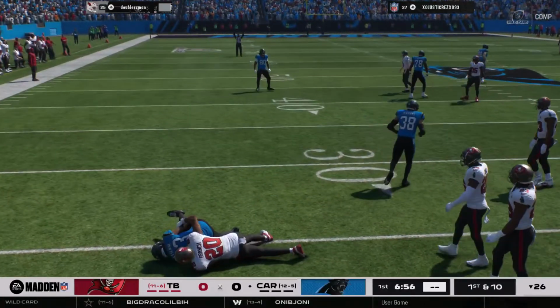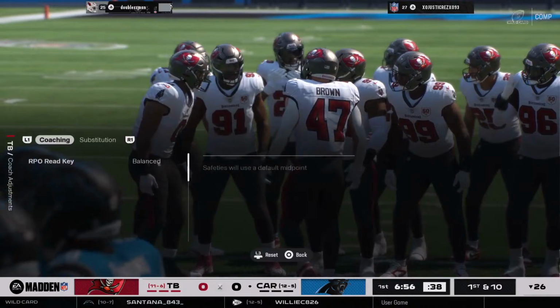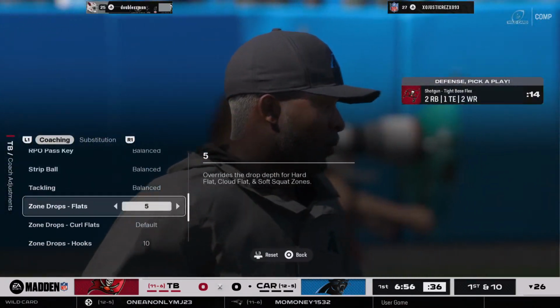He takes this near the 25, just a little pass there, call it the 26, at their own 26-yard line.